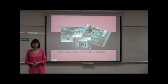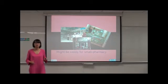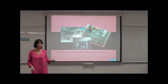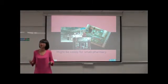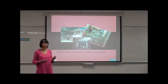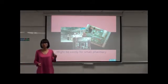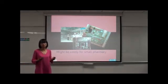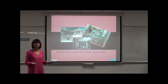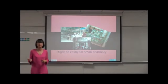Of course, we know that it is costly for a small pharmacy, but that is just the initial cost. As the pharmacy grows, it will decrease over time. And in terms of this pharmacy, it already has a chain of 5 pharmacies. The level of stock is huge. It needs to effectively control that. So the cost, of course, is high, but they already include barcodes inside their store. So RFID is just an upgrade from barcode.